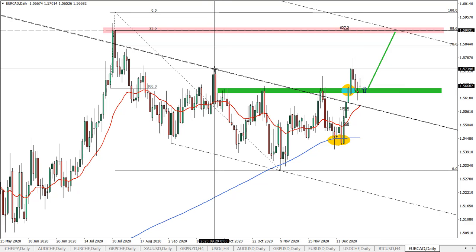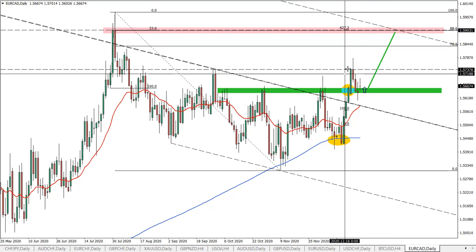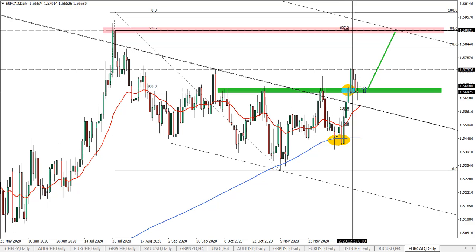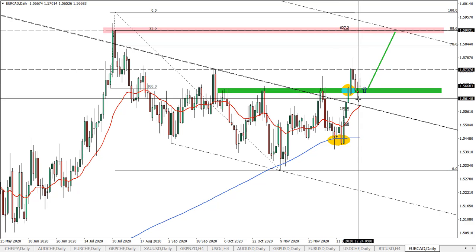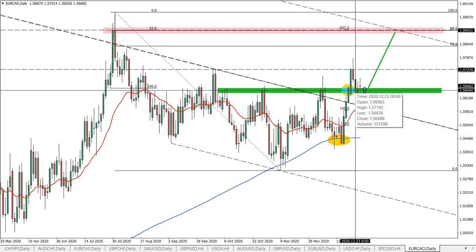Well, there is certainly another resistance, which I will just mark, and you can see there was the rejection. Nonetheless, price has corrected down and it found the support at this resistance area, previous resistance area, which means that the buyers are defending this zone, which is near 156.50.